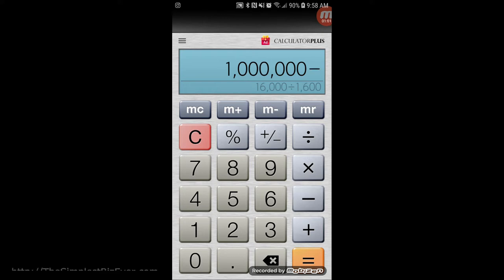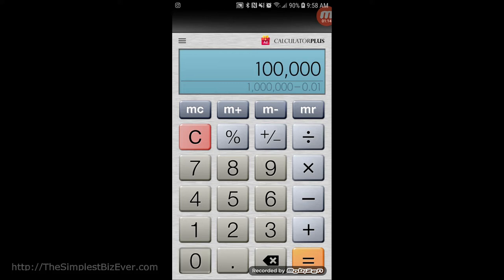$1 million minus 1 cent, you're suddenly not a millionaire anymore. So you have to be careful with your money, in other words, but that's not what this is about. I just want to dissect $1 million. All right.